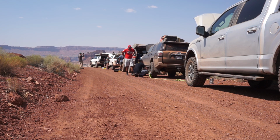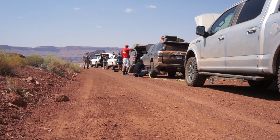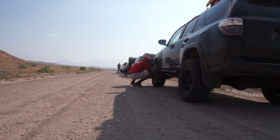Here I lent Way a hand since he had an air compressor that wasn't quite adequate to sufficiently air up in a decent amount of time, and I had opted to not air down earlier since the road was so smooth. I let him use my air compressor just so we could get on the road a little bit quicker. And then it wasn't long until we had to air down again as we started making our way up into the Henry Mountains.